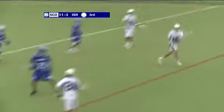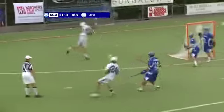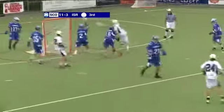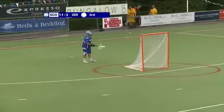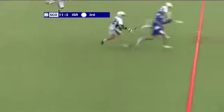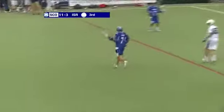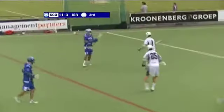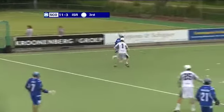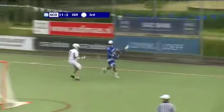This is Vickers with Rory Marsden and Matt Carey in midfield. Nice little split dodge right to left. Nice outlet pass by Altshuler. Gets it to Kane. Score remains Scotland 11, Israel 3 in the third quarter here of this playoff semi-final in the bracket for positions 5 to 8. Both these teams were in quarter-final games yesterday. Unfortunately, both were unsuccessful.